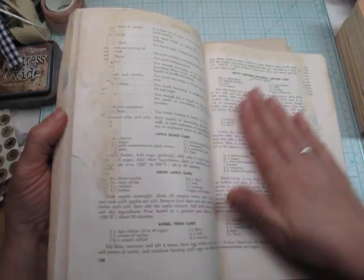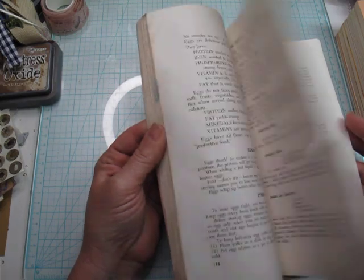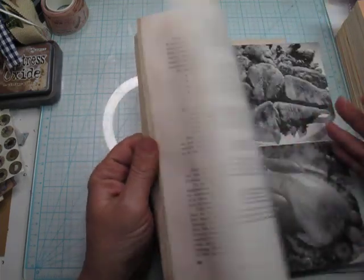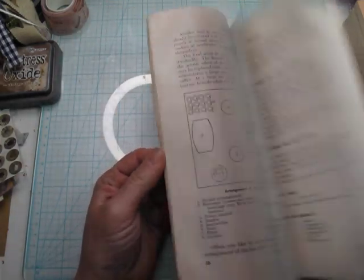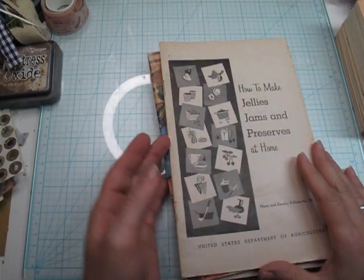Looks like some pages got stuck together. Look at those cakes. Just so neat. There's handwritten stuff in here, little notes. Wonderful, wonderful, wonderful. I love the drawings of the fish. This is really cool. Black and white photos aren't very delicious, are they? But they're cool. You know, that's just how it was in that time.